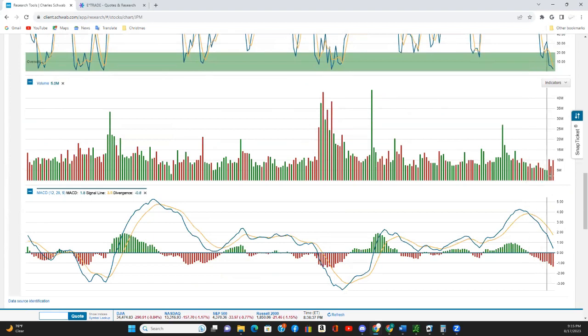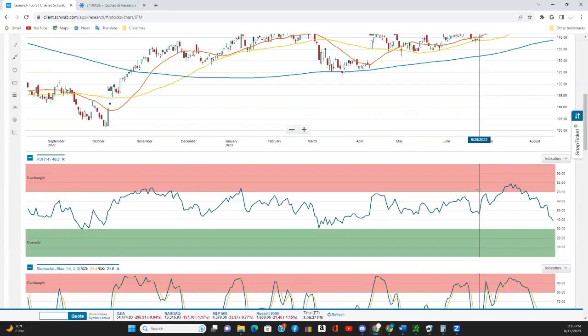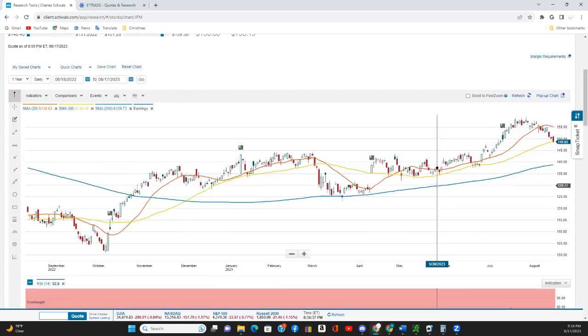The volume shows a recent spike in volume with mostly selling, and it was declining, as you can see, for several weeks. And then we get this uptick in selling pressure. And the MACD broke below the signal line again 2 or 3 weeks ago, and it's been falling ever since. And you might look at this and say, we're ready to go higher in share price, and that could be true.